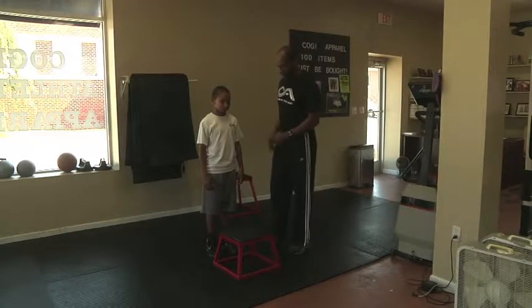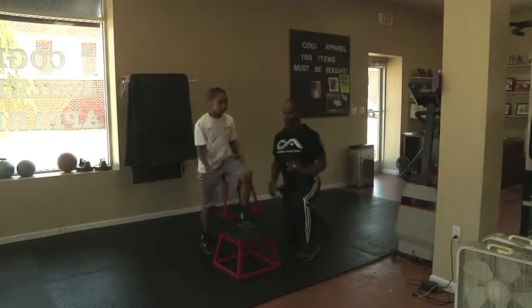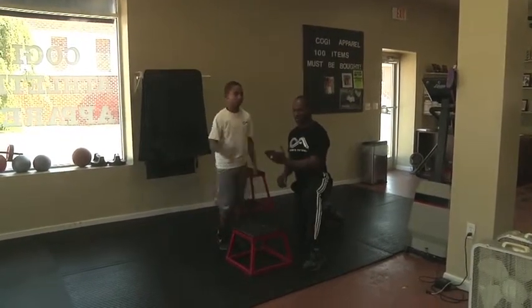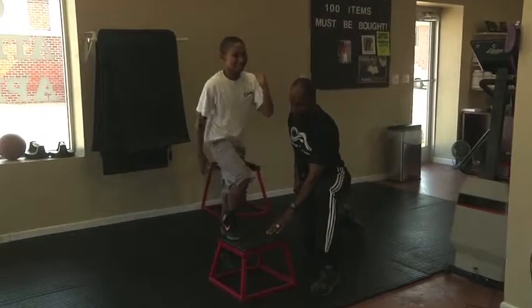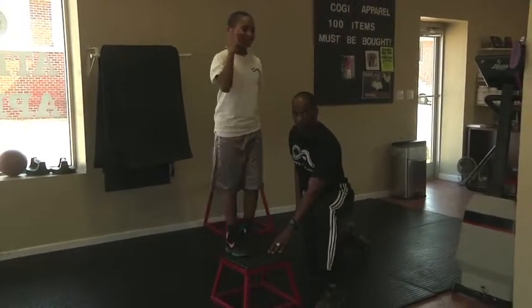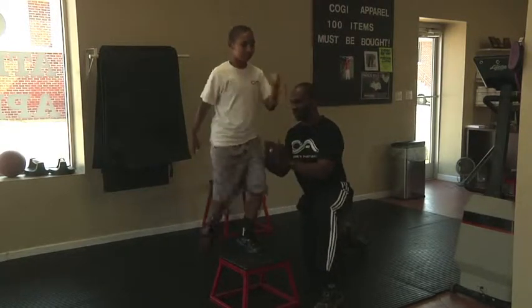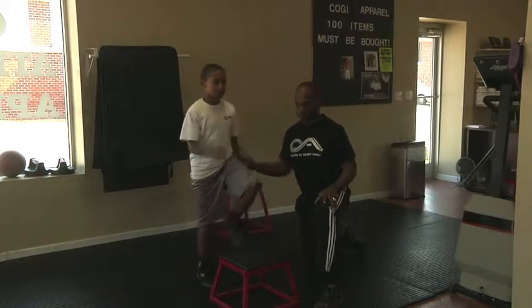But Joseph's going to demonstrate a step up. As we take a look at this, when we're emphasizing this exercise, again, as we talked about building the sprint or the start from the ground up, our emphasis is every time that foot comes in contact with the ground, we want to be able to fire through calf muscles, through both sides of the thigh, on through the hip complex.